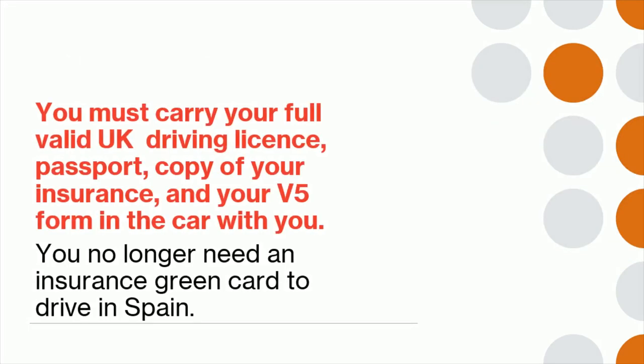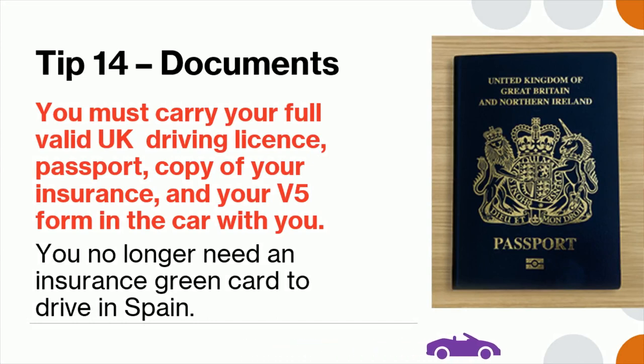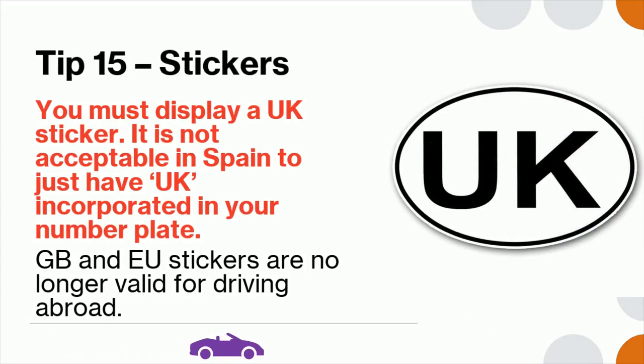Tip 14. You must carry your full valid UK driving license, passport, copy of your insurance, and your V5 form in the car with you. You no longer need an insurance green card to drive in Spain. Tip 15. You must display a UK sticker. It is not acceptable in Spain to just have UK incorporated in your number plate. GB and EU stickers are no longer valid for driving abroad.